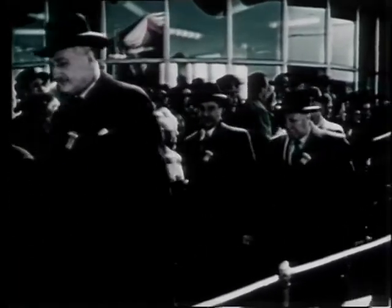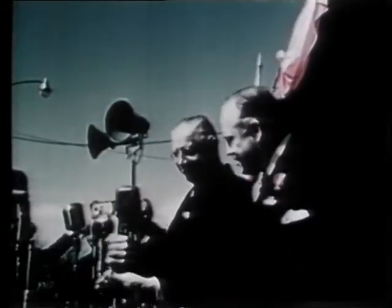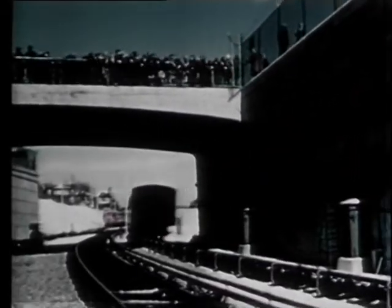About noon, the dignitaries made their way to the subway station platform where the official switch was thrown. The first day crowds were overwhelming. People lined the bridges to see and later ride the new subway. Ken Allen describes the reaction.